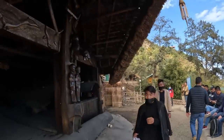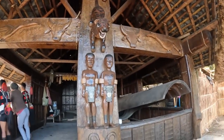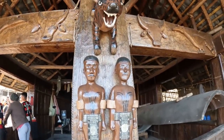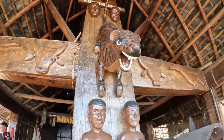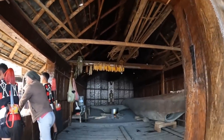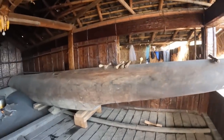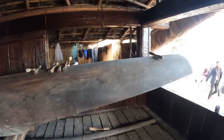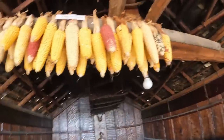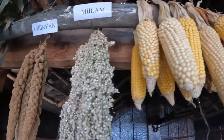So this is the Kiamnyungan tribal hut. You can see those are the two tribal people. I think that's a panther, maybe, looks like a panther. So this is their tribal hut. You can see that's the log drum. I think actually all the tribes have their own log drum. And you can see that's called chunglam. Okay, the corn here is called chunglam. That's mulam and it's chunyak.